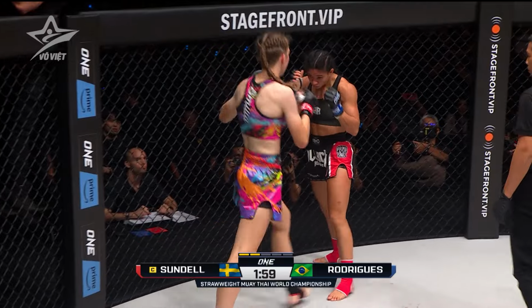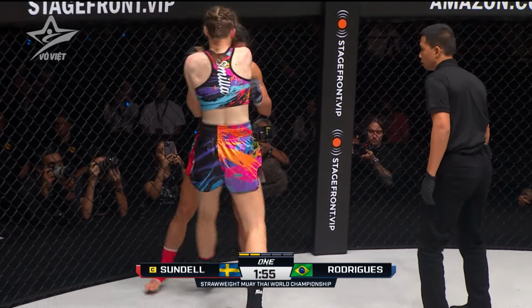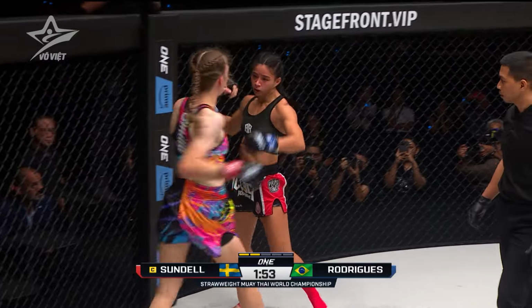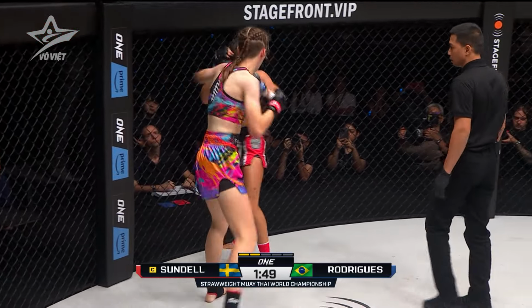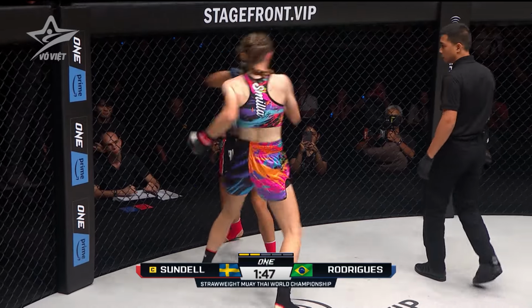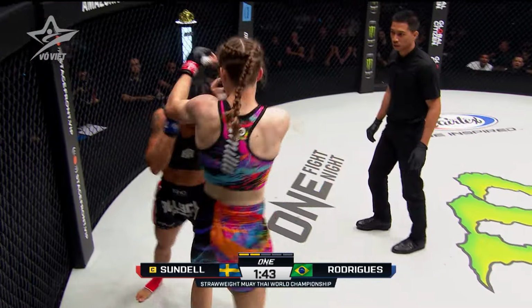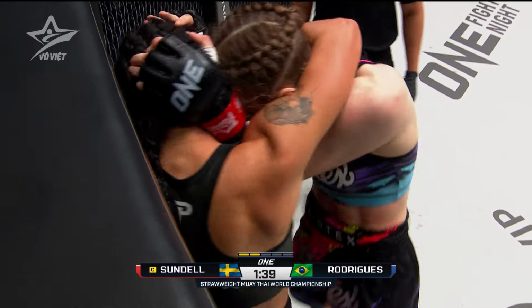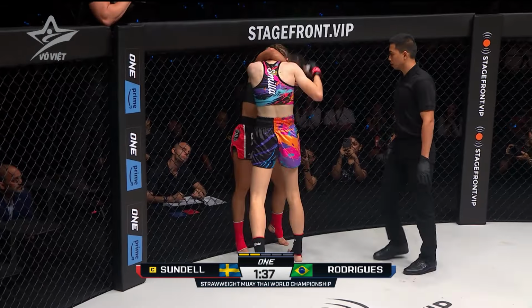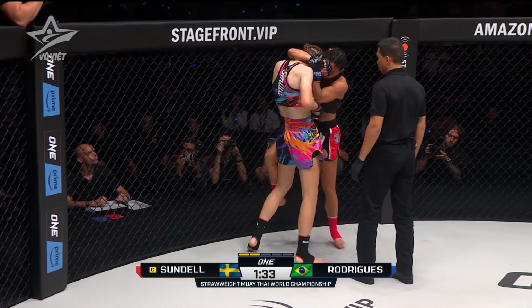Look at this action. You are getting it here at ONE Championship, home of the world's greatest martial artists. That right hand's getting through the guard of Rodrigues as she continues to walk forward right into some big shots from Sundell. Sundell's got to get that guard tighter. She's taking just unnecessary punches that she doesn't need. That's those leverage points I was talking about in the clinch. That height that she has makes it much easier for her to bend over or fold Rodrigues' body.